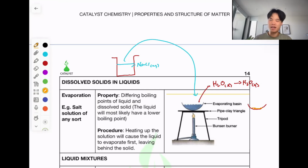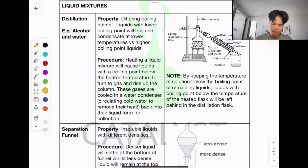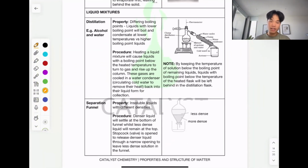So when you are boiling down really concentrated foods, you'll be essentially removing water and leaving behind the concentrated flavors. And it's the same idea here. You're leaving behind concentrated salt in this case, just not as tasty. Okay, last techniques are liquid mixtures.